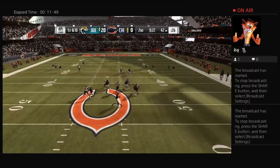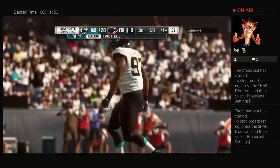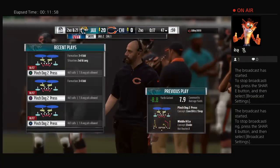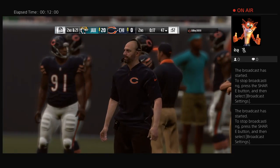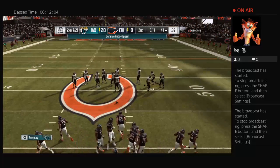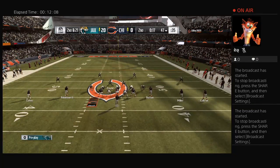On 1st and 10, it's Trubisky. Nowhere to escape, and he goes down. Malik Jackson. Now the Bears are going to call the first of their timeouts, as they'll stop it with 17 seconds to go in this first half of action. Well, they're in some hot water now. After that sack, it's 2nd and 21.